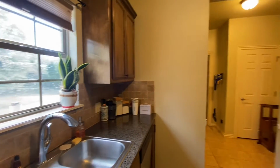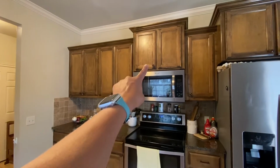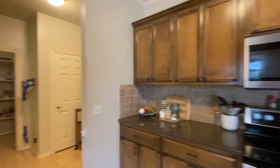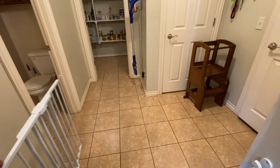Not a ton of cabinet space, but definitely workable. Looks like they're missing a handle up there. And then you come through here. Looks like they had this gated off, so they can either leave that for dog purposes or they'll take it.